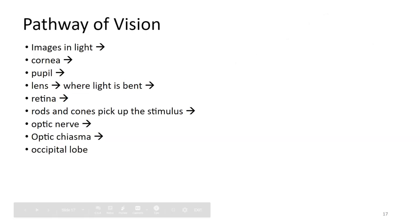Okay, so here's how we see. We see because of light. Don't get too bogged down in this. Just know that you flip on the light in your room, right? And so then light comes into your eyeball. First of all, it goes through that windshield or window of the eyeball, the cornea, the clear part at the front. Then it goes through the hole, the pupil.